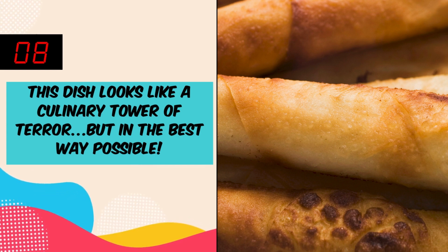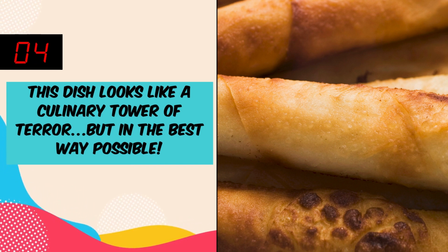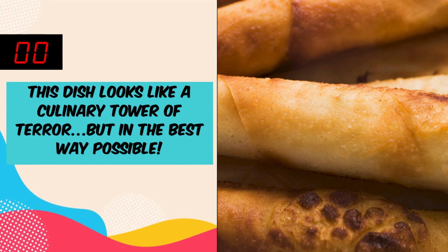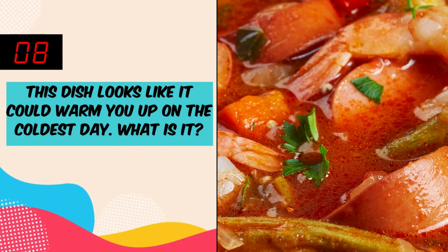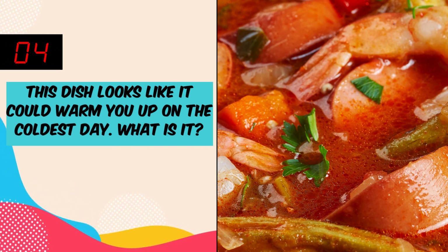14. This dish looks like a culinary tower of terror, but in the best way possible. 15. This dish looks like it could warm you up on the coldest day. What is it?